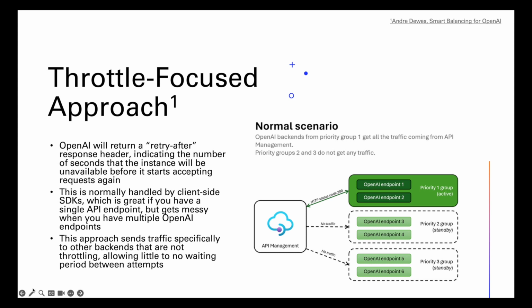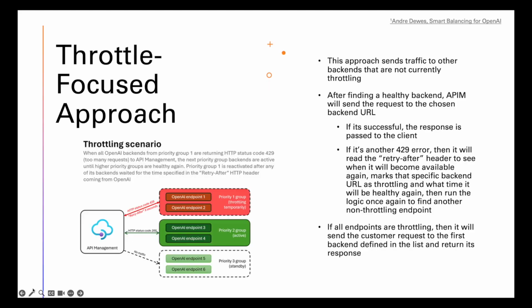So in the priority order, the highest priority ones are being consumed first while they are not throttling. Once the throttling kicks in, APIM will fall back to lower priority backends, while the highest ones are waiting to recover. This allows no time interval between attempts to call different backends, when lots of other policies have a waiting period. Having APIM wait on the server side is not a best practice because you consume more capacity during this waiting time, so retries would be immediate and to a different endpoint. After finding a healthy backend, APIM will send the request to the chosen backend URL, and if it's successful, the response is passed to the client.